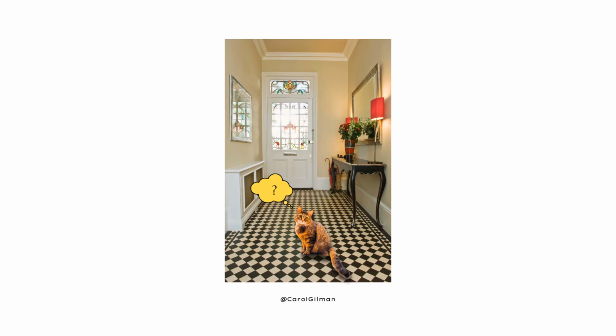So have you always wanted to find out how much clearance you need in front of a console table? Well, stay tuned.